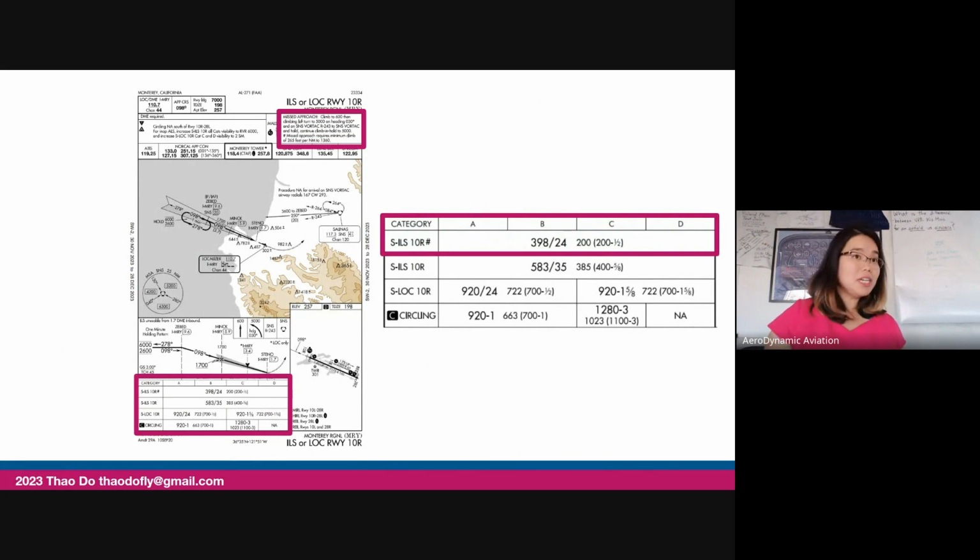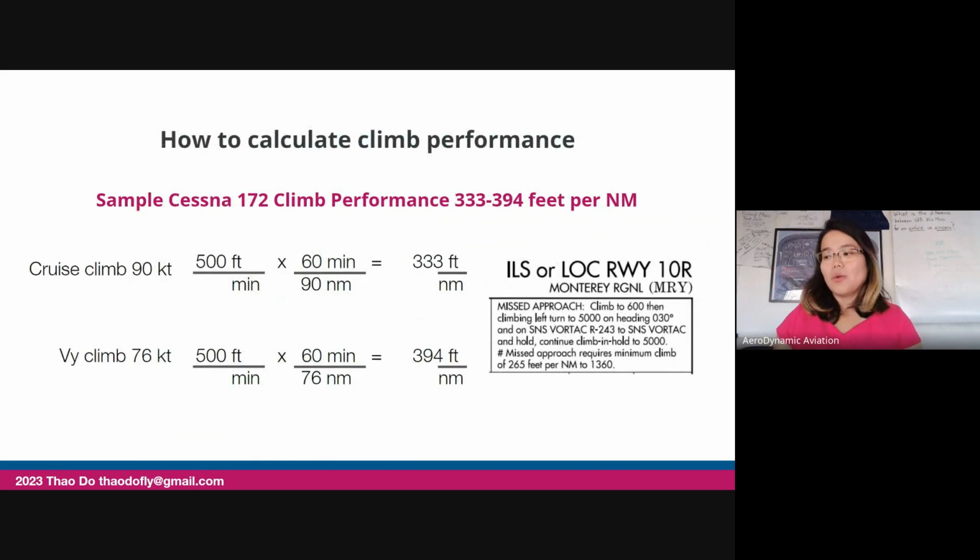So how do I know which minimums I should descend to? Is it 398 or 583? Well, if you look at the missed approach procedures, it says if you're using the ILS with the pound sign, it requires a minimum climb of 265 feet per nautical mile. So beforehand, before you even come in and try to land, you need to figure out your climb performance. Here's a sample Cessna 172 climb performance. If I'm climbing at 76 knots Vy, and I usually climb until I'm clear of obstacles, 1000 AGL, then my climb rate might be 394 feet per nautical mile.